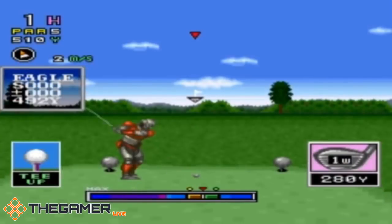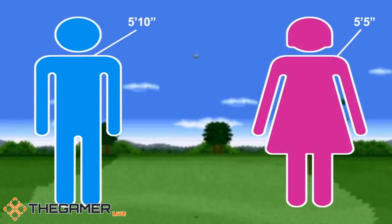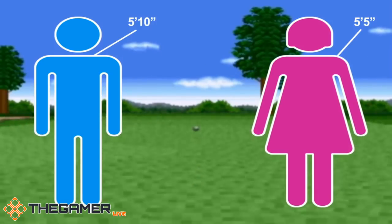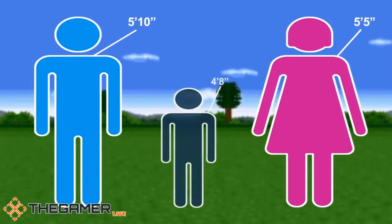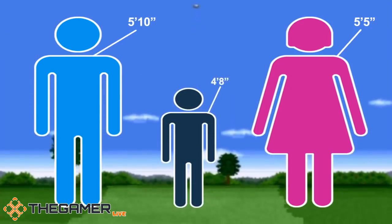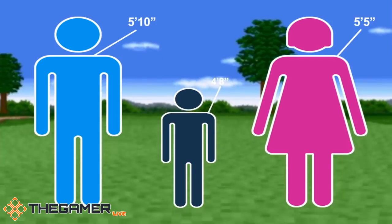For those who don't know, an average male and average female are approximately 5 feet 10 inches and 5 feet 5 inches respectively. Meaning, a 26-inch golf club would be best suited for someone in the sub 5 foot range, around 4 feet 8 inches, which is the average height of a 10-year-old.